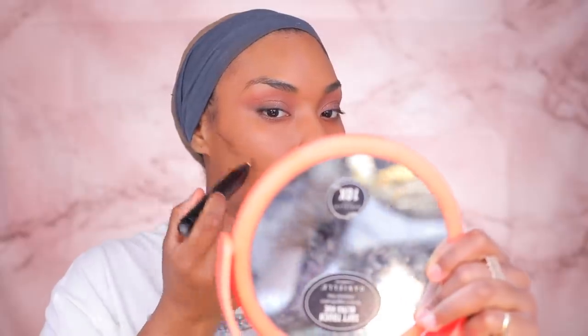Keep it moving. So, okay, now I'm going to be using this Kevyn Aucoin Sculpting in Deep, and I'm gonna go ahead and contour with this. I've been loving this. It's a little harsher than the one that I normally use, but it gives you a pickup. I want my cheeks to be like, hi, how are you? It's perfect for that. Just a little here.